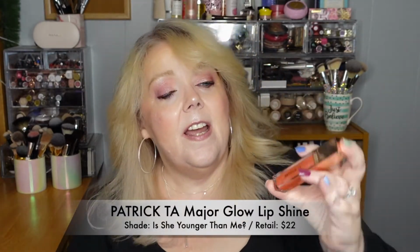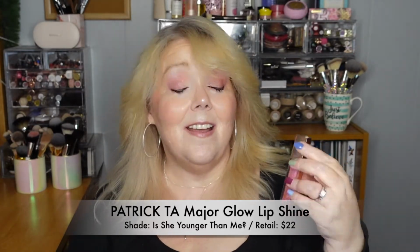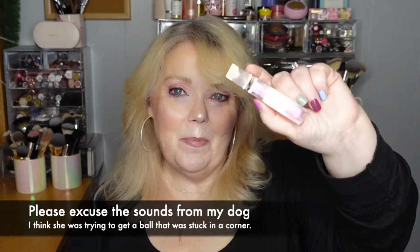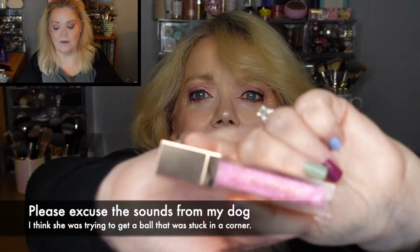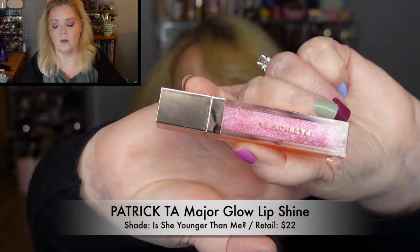And then finally for lip gloss, Patrick Ta, and this is the Major Glow Lip Shine, and this is the shade Is She Younger Than Me? Let's face it, they all are. Is She Younger Than Me is a bright peachy pearl. I don't know how well you can see the sparkle in there, but it's pretty amazing.